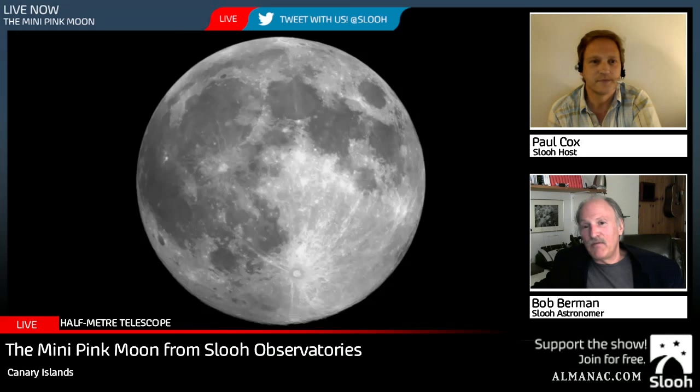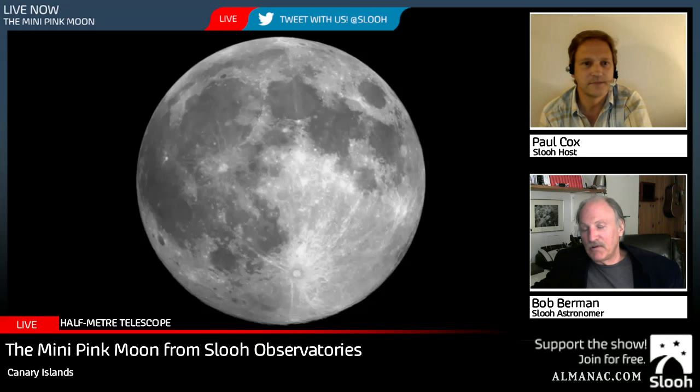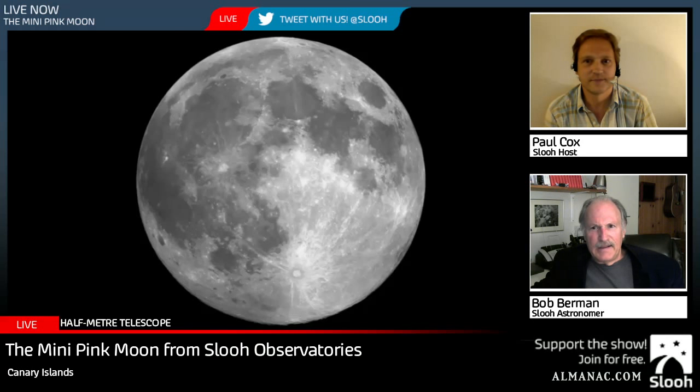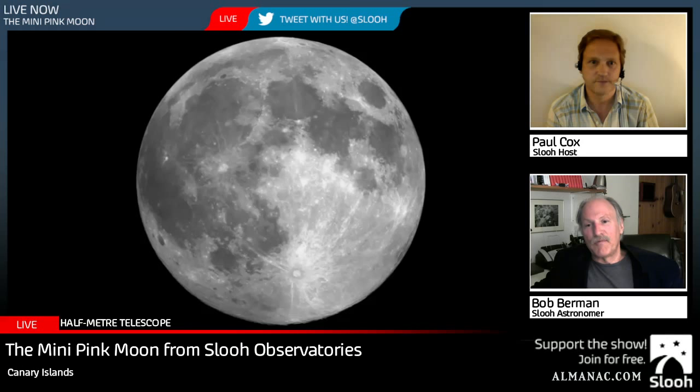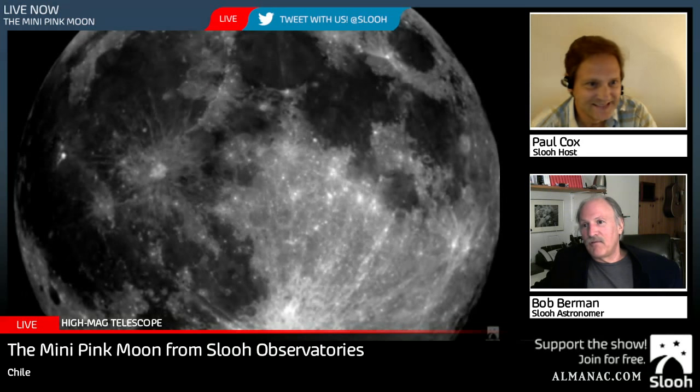What I love about these images, Paul, and good for you that you're getting them in despite the marginal conditions at one of the observatories anyway. I'm just always in awe of Slooh's equipment. And notice how close to full it looks. We're a day from full, a little less than 24 hours from full. And we're seeing not just the farthest away, the apogee moon, the mini moon, but we're also seeing very close to a full moon. And of course, that stands high in lore and legend and mythology as well, partially because it's a circle. And a circle is the sacred shape for civilizations through the ages.